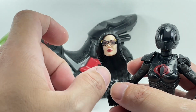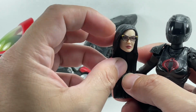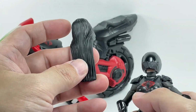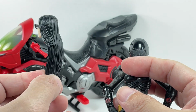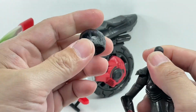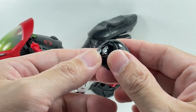Not a big fan of that. I wish they would have made her pout instead. Just close her lips. The eyes, wonderfully painted. Can't really see it as clearly because of the glasses. And her hair, it's very nicely conditioned, as though she's been using Cream Silk or Pantene. Very nice hair. And then the helmet, obviously removable. It's molded like a snake helmet. You can see these fangs right here.